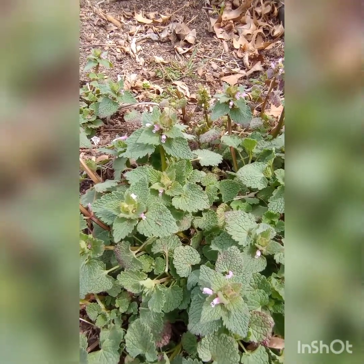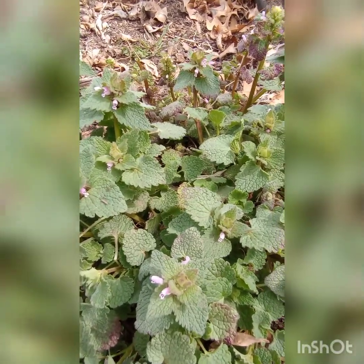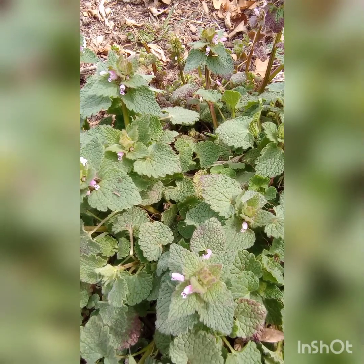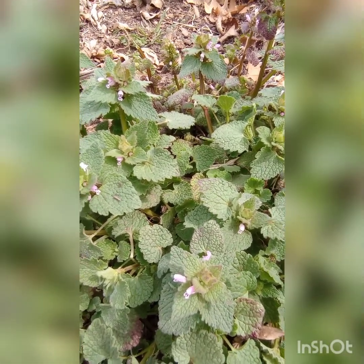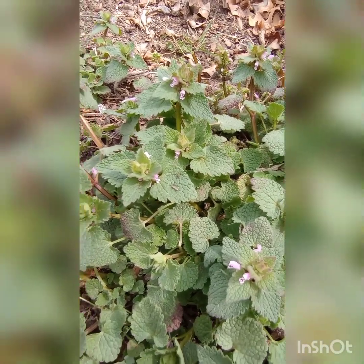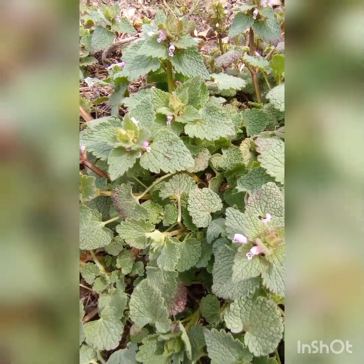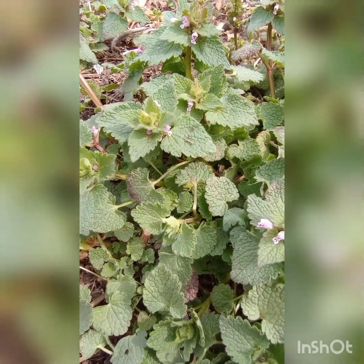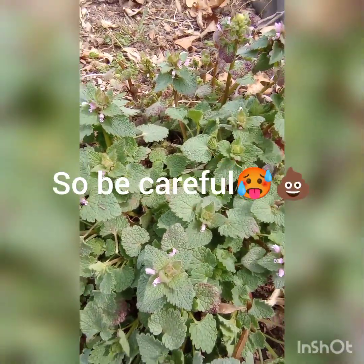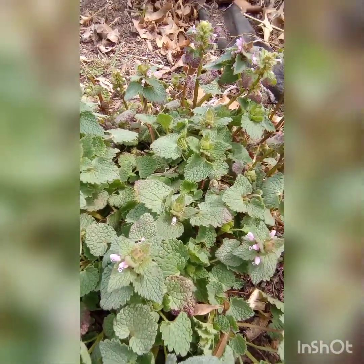And of course, it's got lots of medicinal properties. It can support your immune function, and it has vitamins C, A, K, and it also has iron and fiber. It's a diaphoretic, astringent, and purgative. It can also be dried for teas and tinctures.